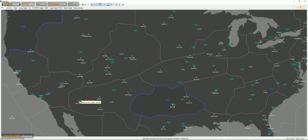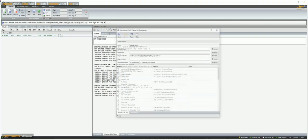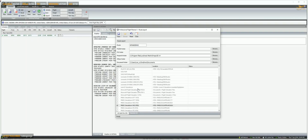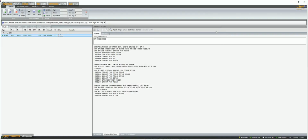And it should pick up that here in just a few seconds. Anyways, we're not going to waste time there. We need to export this to the aircraft now. We'll make sure we've got NGX P3D selected there, and we should be good to go. It'll turn green. And we have a dispatch.